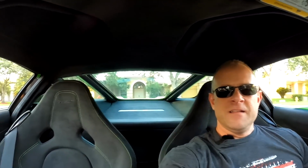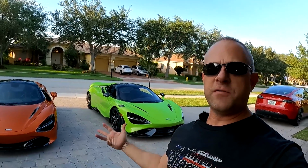Here's that same view in the 765 LT. Of course, you can see the solid roof. Definitely not as bright, and it seems like less visibility. I mean, obviously you're not looking up to see back, but it's just definitely a little darker in the 765 LT. All right, so enough going through those features.